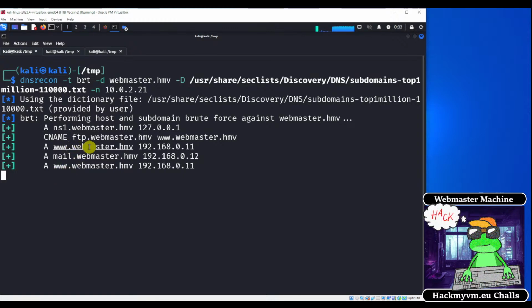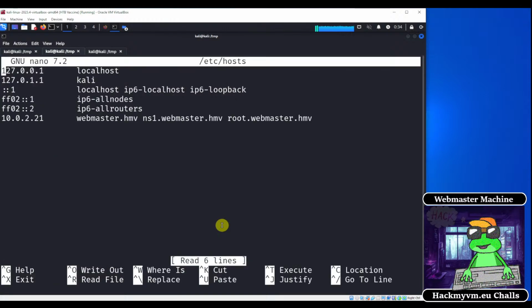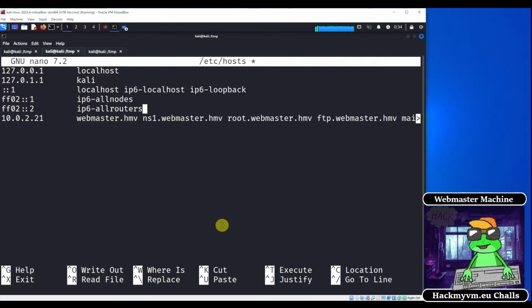So we found ftp.webmaster, and we also found mail.webmaster. This is interesting, okay. So ftp.webmaster and mail.webmaster. Let's add this to our etc hosts file. So let's sudo nano /etc/hosts. So we're also adding ftp.webmaster.hmv, and we're adding mail.webmaster.hmv. Okay, so let's save this out.